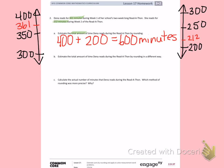Letter B. Estimate the total amount of time Dina reads during the readathon by rounding in a different way. Well, I can also round 361 minutes and 212 minutes to the nearest 10, and that will give me a different way of rounding. So I'm going to start again with 361 minutes.